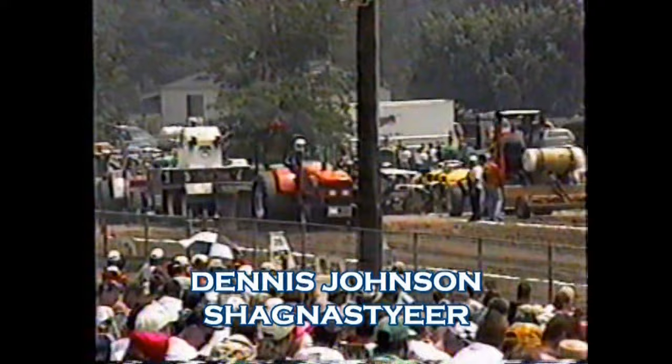Now we got that squared up. All right, it's Dennis Johnson, brings the Shaq Nasty up tight on the chain. The green light comes on the old Ironsides. Mr. Dave Hager, they've been taking the opportunity to work the Ironsides over. The only thing left on the original sled is the rails, the skid rails themselves that the box travels forward on. Dennis Johnson!